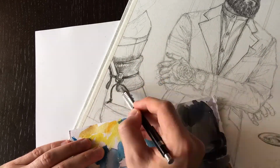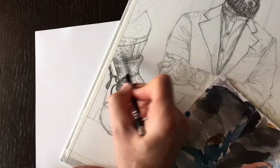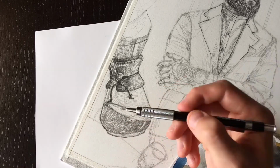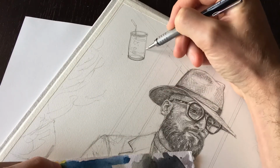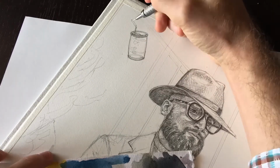I want to be getting the Chemex. I want to get a Kalita. I want to get an espresso machine. I need a whole plethora of tools to really experience coffee in the full breadth and the full way that I want to. But while I'm waiting, I can illustrate the coffee that I love to drink.